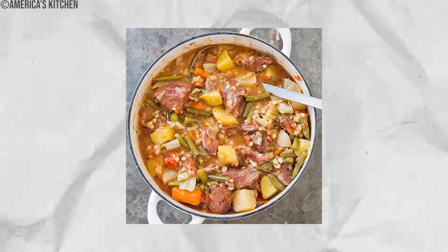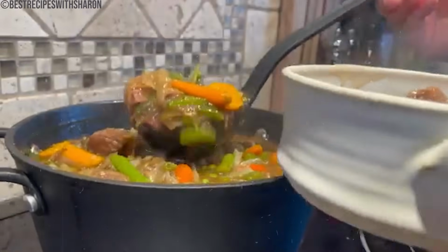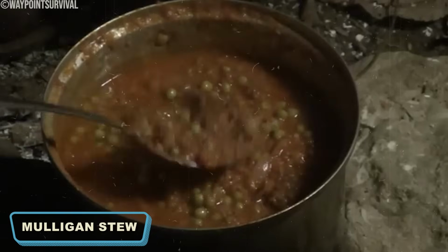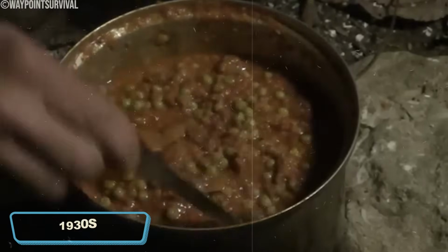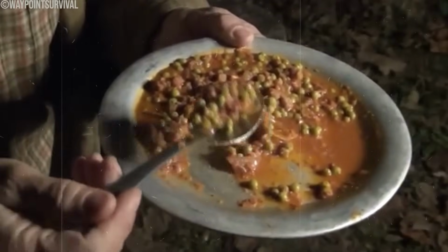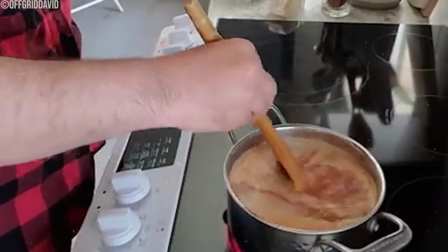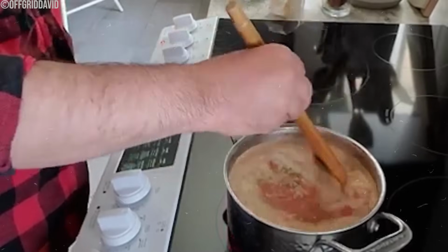Now we'll dig into mulligan stew, a hearty dish that brought together communities during the Depression using whatever ingredients were available. Today, I'm going to show you how to cook like a hobo. Let's make a mulligan stew. Mulligan stew, also known as hobo stew, gained prominence, particularly among transient communities in the 1930s. This dish was trendy in hobo camps along railroad tracks, where people gathered and shared their desired ingredients.